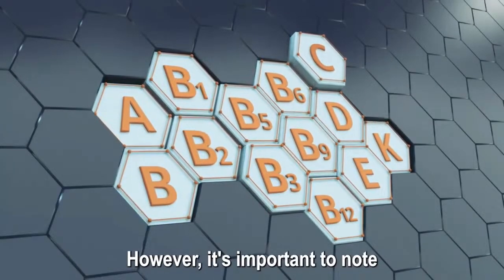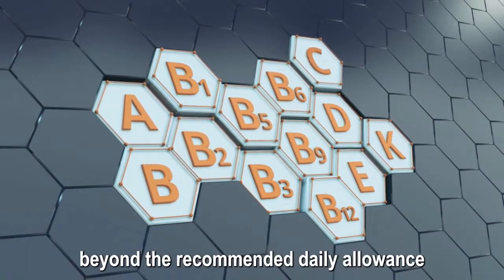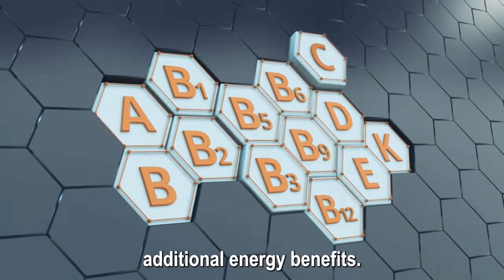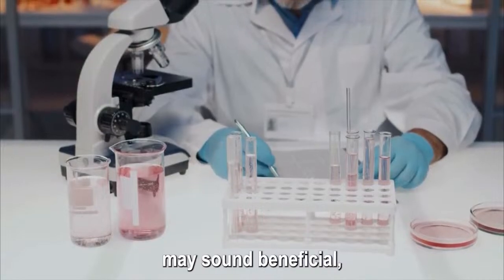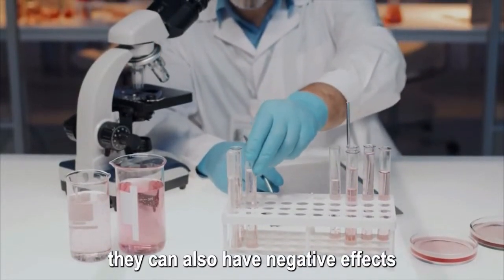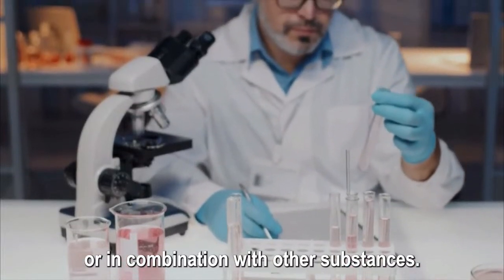However, it's important to note that the excessive intake of B vitamins beyond the recommended daily allowance does not necessarily provide additional energy benefits. While these ingredients may sound beneficial, they can also have negative effects on your body when consumed in excess or in combination with other substances.